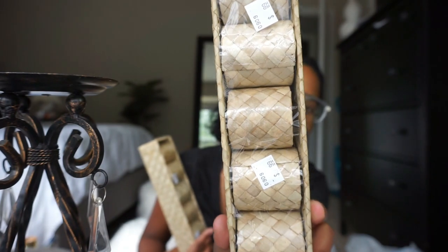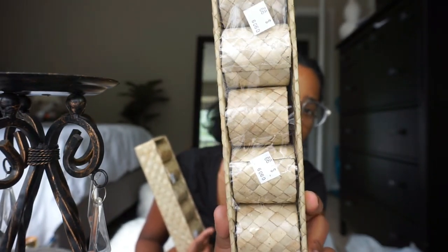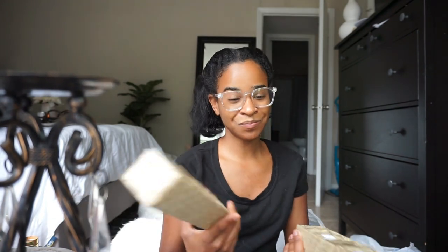So they look like this. That wood pattern, that wood texture. And I got two of them. So if one day I decide to do something on my table, I definitely can do that. And it's such a good deal.